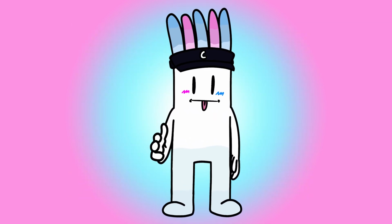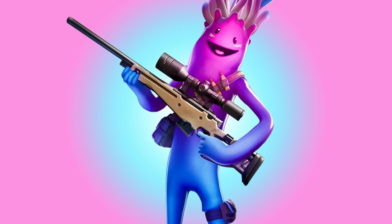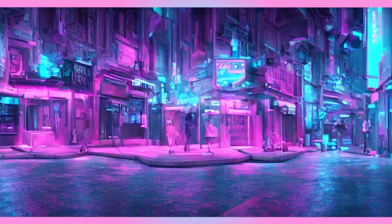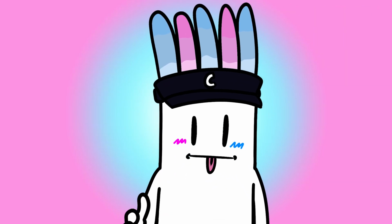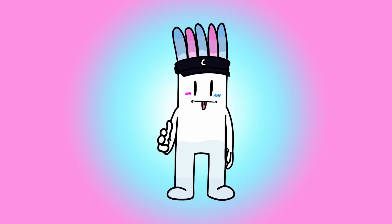But that's not the only reason that white works. See, one of the things that drew me to the Jellie Skin in the first place was the color scheme. That fade of pink to blue has always been my favorite. The combination of those colors, it's just amazing to look at. And I wanted to incorporate that into this design as well. So using white as a base color really helps to bring out those colors in this design.